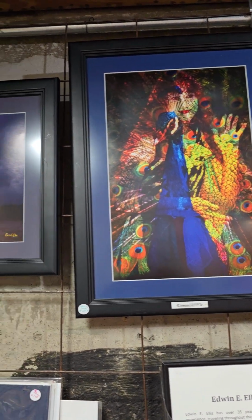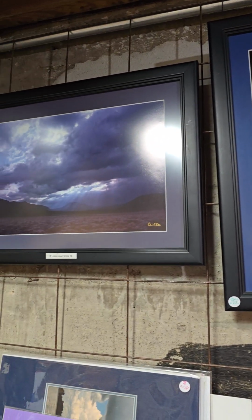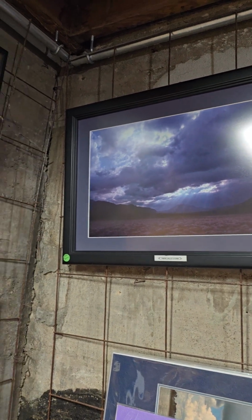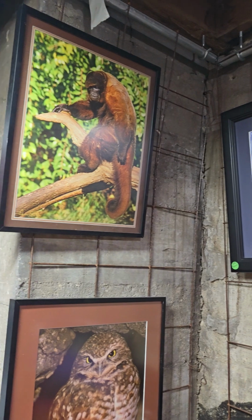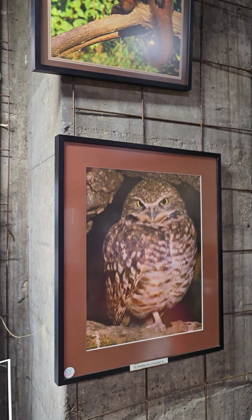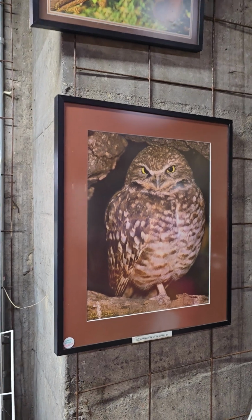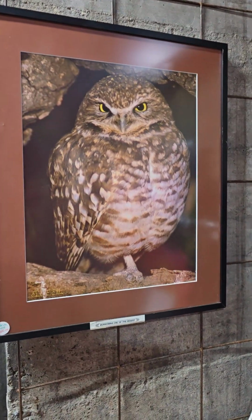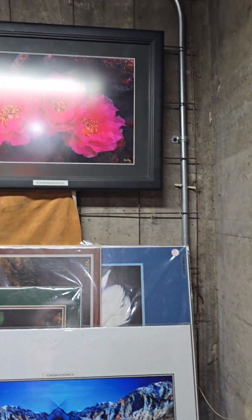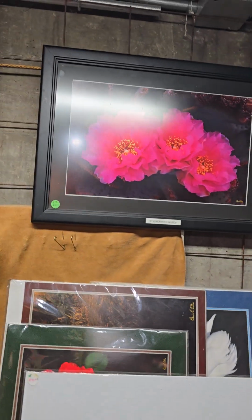Beautiful shot of a peacock. Storm clouds. A baboon. And that is a little owl. Some more. Sorry about the lighting.